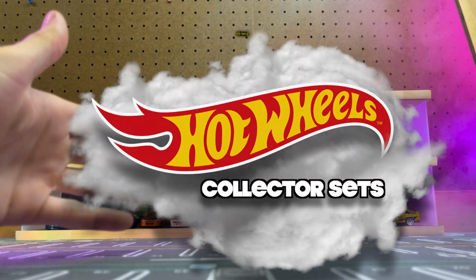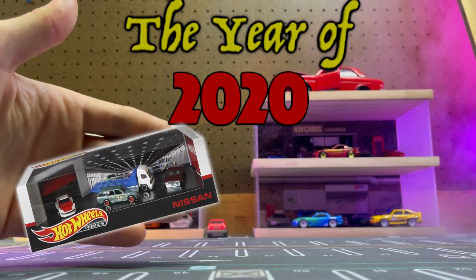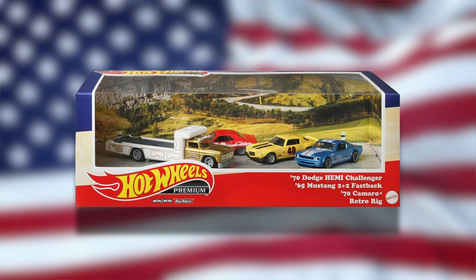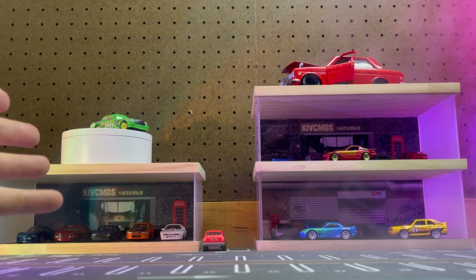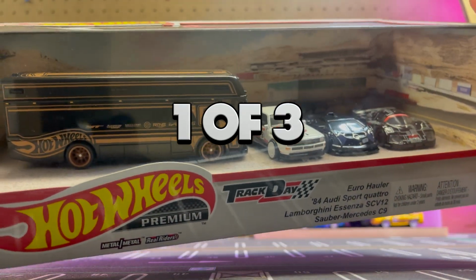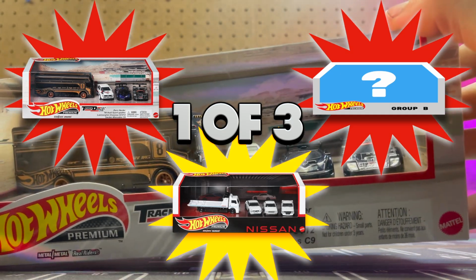The Hot Wheels collector sets first debuted in 2020 with a Nissan theme along with the Fast and Furious set and a couple others. They feature 4 cars in a fun little diorama style packaging that looks pretty good, but honestly makes me a little hesitant to open. The one I have is the first release of 2023 and is one of 3 that's currently released, with the expected 4th to be out sometime later this year.